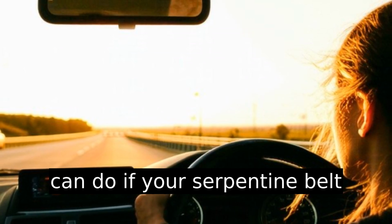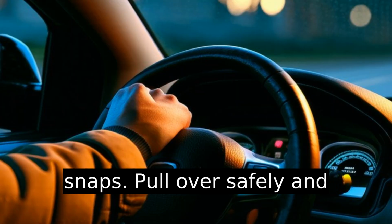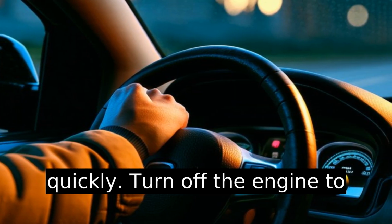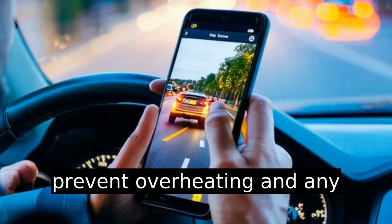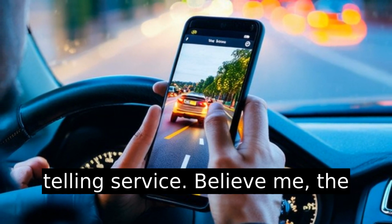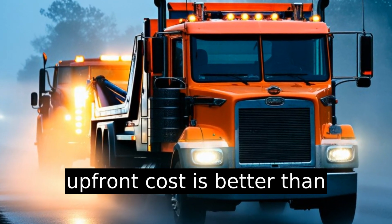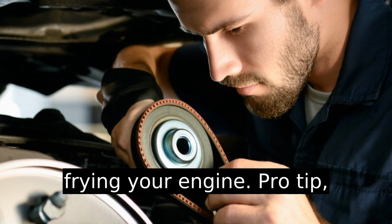So here's what you can do if your serpentine belt snaps. Pull over safely and quickly. Turn off the engine to prevent overheating and any further damage. Look up a towing service. Believe me, the upfront cost is better than frying your engine.